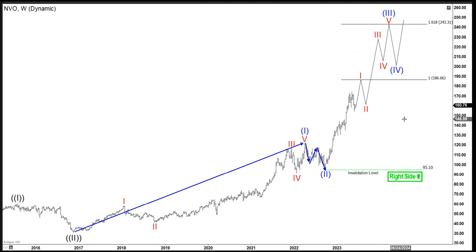Now, depending on the type of the pullback, you'll be looking later on for a potential buying opportunity if the stock is going to still remain supported as long as 95 is holding. And if the pullback remains corrective in 3, 7, or 11 swings, you can be looking to buy it, if this is going to be as presented here with the more aggressive view. A wave 2 pullback should later lead the stock to another extension within wave 3, which usually reaches the 1.618 area, in this case around 243.